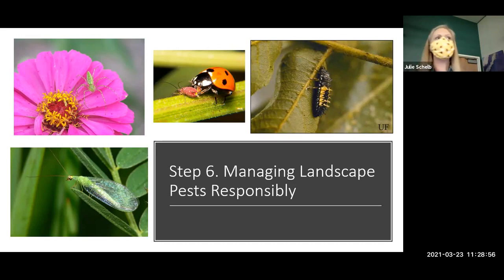There's lots of beneficial insects out there as well that are helping to combat the pest insects in your landscape. Pictured here are all insects that are beneficial in your landscape. There's the green lynx spider. It pretty much eats anything, but it does eat harmful insects. There's the green lacewing at the bottom. That's another beneficial insect.